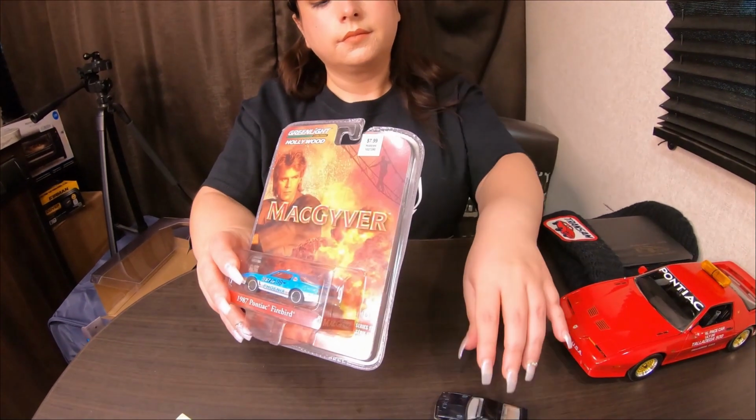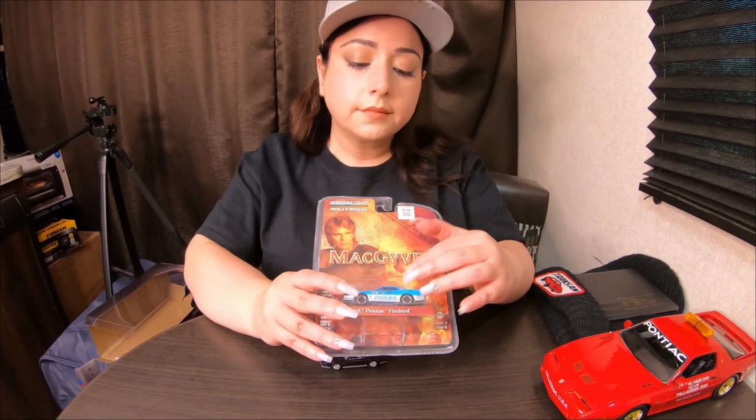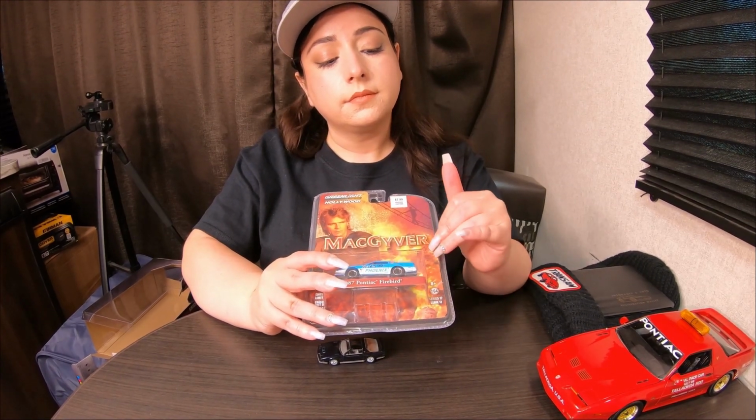Now, we're moving along to the MacGyver Trans Am. This car appeared on an episode of MacGyver. It is the Phoenix car that was supposed to have an experimental engine entirely made out of plastic. Nowadays, it isn't too far off since many components like the intake manifold and valve covers are indeed made out of plastic components, with the exception of the cylinder heads, block, and rotating assembly.